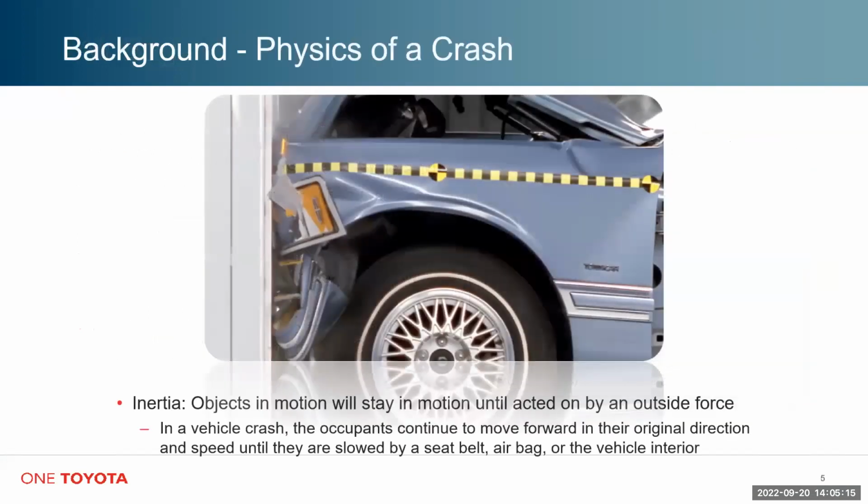So before we jump into airbags themselves, I want to take a little bit of a step back and start with a review of crash dynamics. This is just a short video from the Insurance Institute for Highway Safety that talks about inertia. And I think it's a really good starter to this conversation.